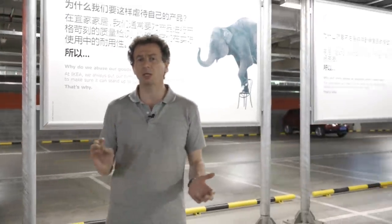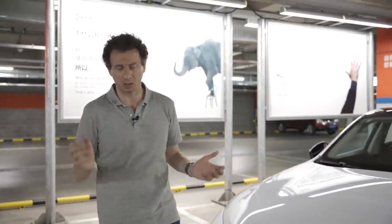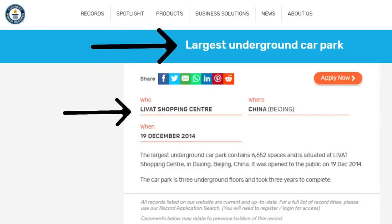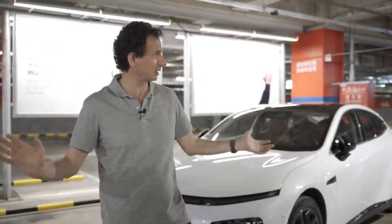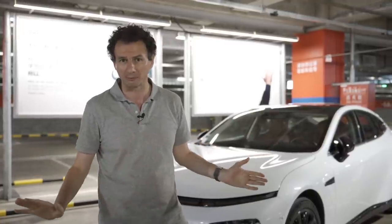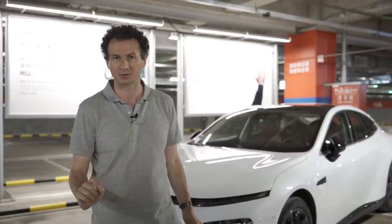Today, we are in what I believe is the world's largest car park, according to the Guinness Book of Records. We're in a car park in Beijing. And whilst I can't guarantee it is the largest, it is certainly cavernous. But we're not here to talk about records. What we're here to do is to experience a first.